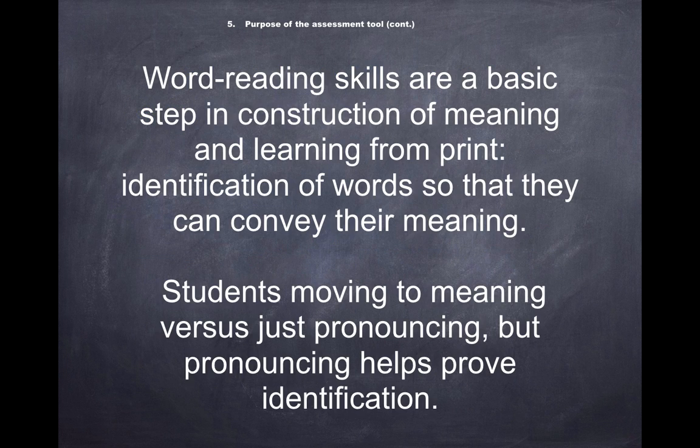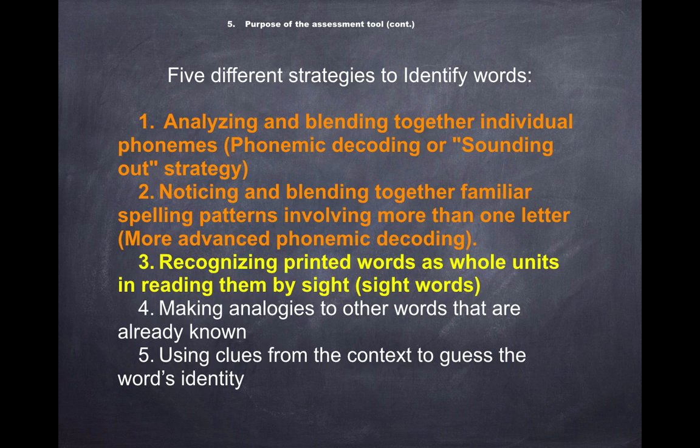Word reading skills are a basic step in construction of meaning and learning from print. Identification of words so they can convey their meaning. Students are moving to meaning versus just pronouncing, but pronouncing helps prove identification. The authors point out there are at least 5 different recognized strategies to identifying words. These are: 1. Analyzing and blending together individual phonemes. This is the basic phonemic decoding or sounding out strategy.